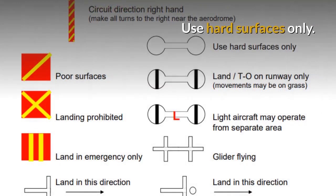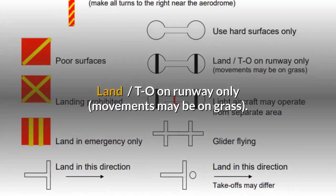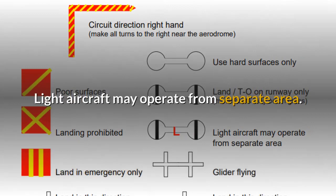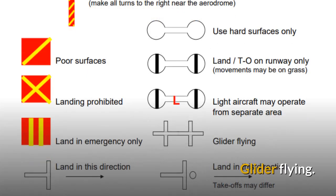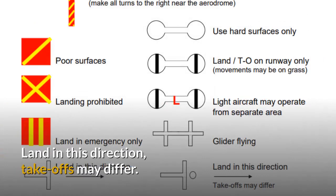Use hard surfaces only. Poor surfaces. Land or take off on runway only. Movements may be on grass. Landing prohibited. Light aircraft may operate from separate area. Land in emergency only. Glider flying. Land in this direction. Land in this direction, takeoffs may differ.